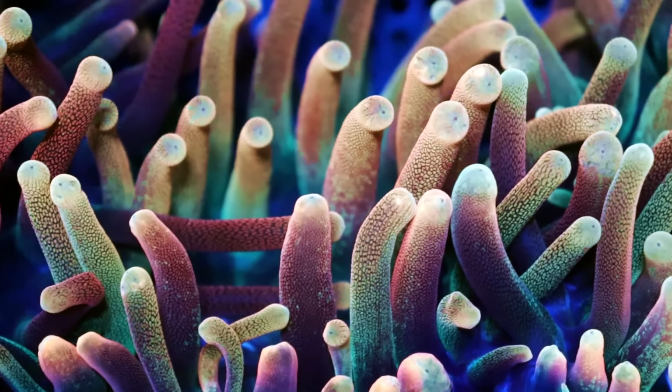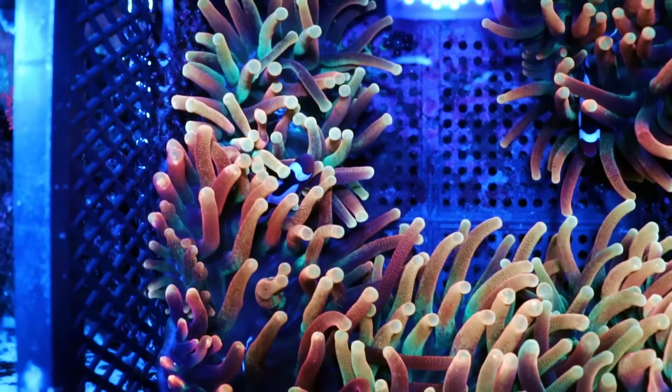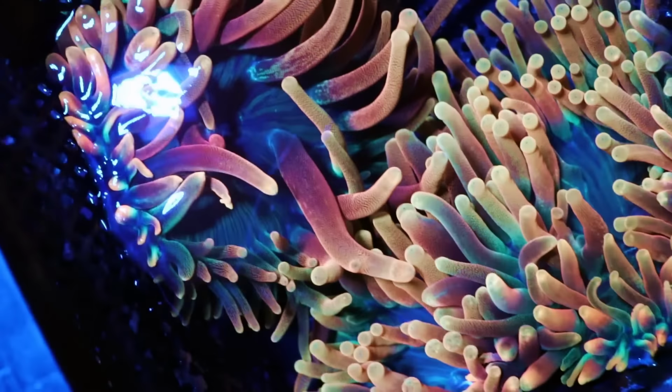Look at these famous Canadian corals. They smell like maple syrup. And they're all polite, too. They're very nice. Sorry, sorry. Hey, I'm an anemone, eh?